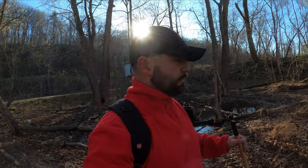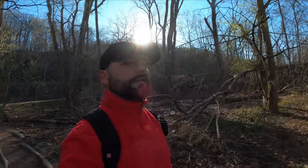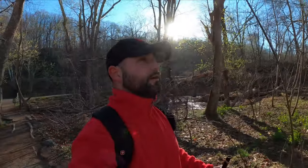So at this point we are leaving the canal path trail and we are heading onto the Billy Goat Trail. It's rated as one of the nicest, most popular trails in the whole Washington DC area. It's also considered a rock scramble and a fairly dangerous trail where people oftentimes have to be rescued. So it should be right up our alley. Let's go.